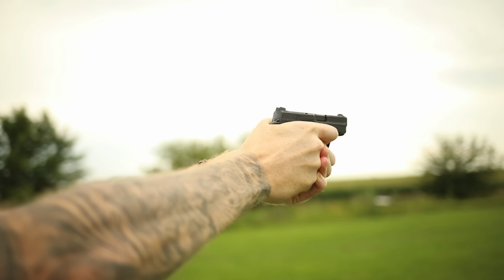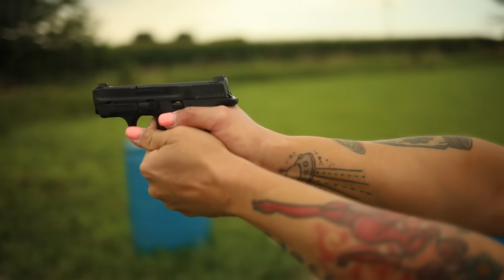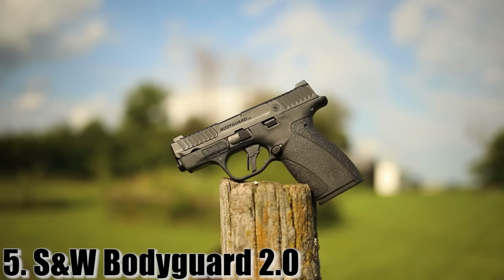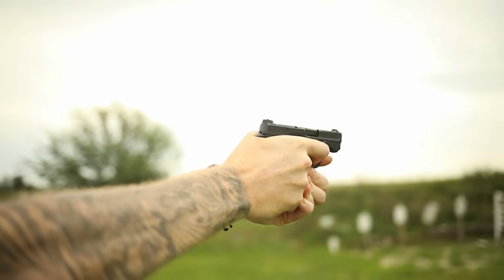In at number 5, easily one of the best guns of the year, and it is probably the best micro 380 that has ever been made. This is the Smith & Wesson Bodyguard 2.0. The Bodyguard is like a noisy cricket that you can actually hit something with. Arguably the best performance for size to weight that I've ever seen.